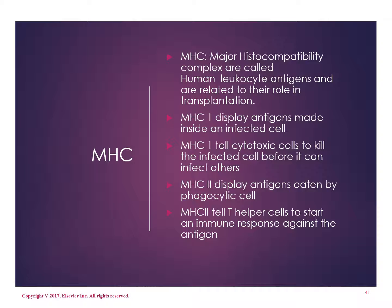So the MHC, major histocompatibility complex, molecules are called human leukocyte antigens and are related to their role in transplantation. MHC1 displays antigens made inside an infected cell. MHC1 tells the cytotoxic cells to kill the infected cell before it can infect others. MHC2 displays antigens eaten by phagocytic cells. MHC2 tells the T helper cells to start an immune response against the antigen.